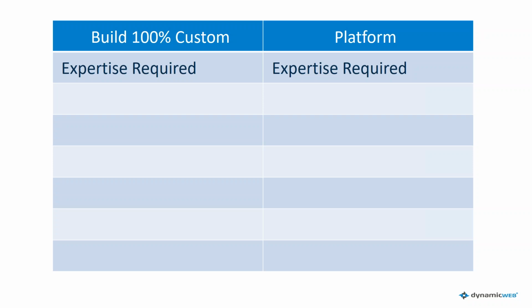So when I say build versus buy, I'm filling out build as build it 100% custom from scratch, versus buy, where you're buying a platform. But you're buying a platform, whether it were WordPress, Magento, Dynamic Web, and then all the bigger ones, you're not just buying that and through some magical way it automatically is your solution.